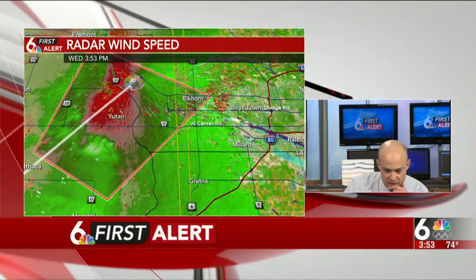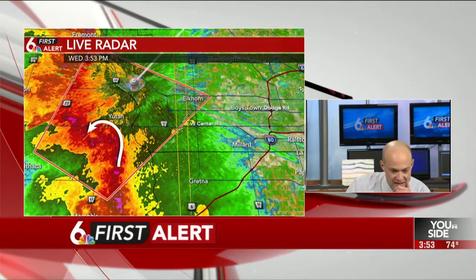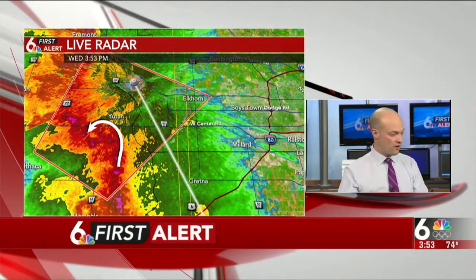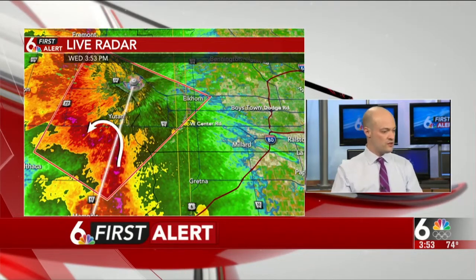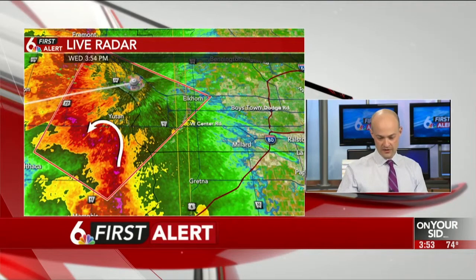Looks like we just got a brand new radar scan here. Yeah, you can see how it's starting to wrap up a little bit. This is very concerning. I would say the Utan area, if you're not in your basement right now, safe place, you need to be there now. Utan, Valley, and the west side of Elkhorn. Let's just play it safe on this one. You need to be in your safe place right now in all three of those locations, and just stay there until you don't hear any rain on the windows.